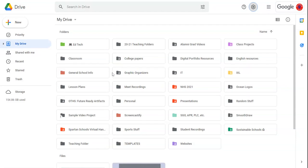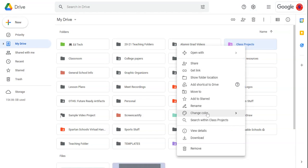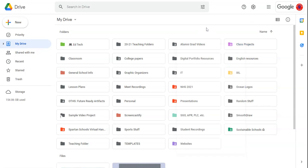Color coding folders can be very helpful. It could help you navigate a little bit quicker to more important folders, let's say. And the way to do that would be to right click and then just change color. Okay, of course, you could also rename the folders as you please to make it helpful to file things away.